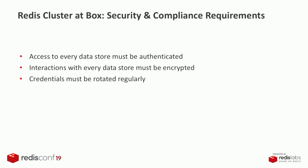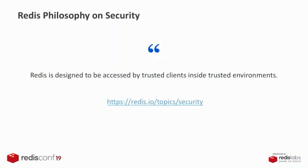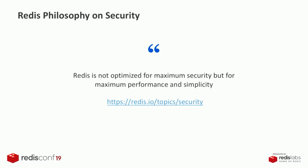So when we were looking at using Redis at Box, we started with a security review, and we'll go through some of the security options that are available in Redis. The first thing we stumbled upon is the Redis website itself, which is pretty explicit about its philosophy on security. One quote is: Redis is designed to be accessed by trusted clients inside trusted environments. Another quote is that Redis is not optimized for maximum security, but for maximum performance and simplicity.